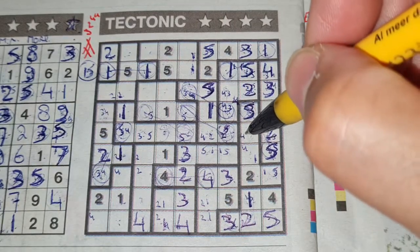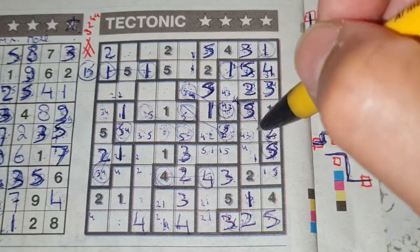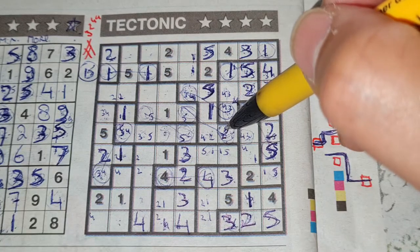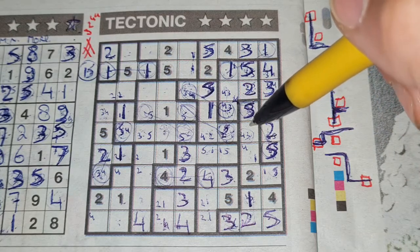Yeah, this box should be 4 or 3. Can it be a 1? Can it be 2? Can it be 4? So 4 or 3. How about this box? 2, 4, 3. 2.